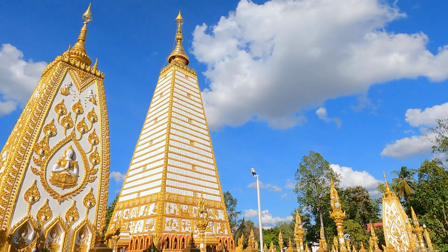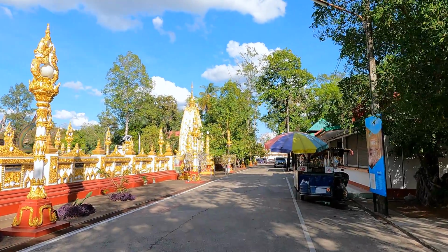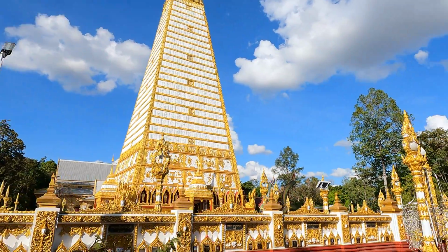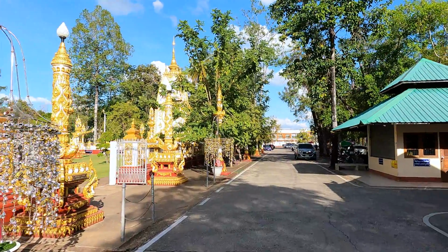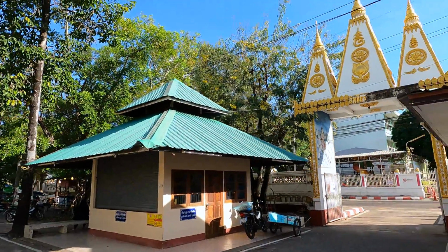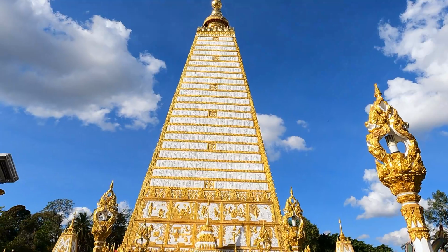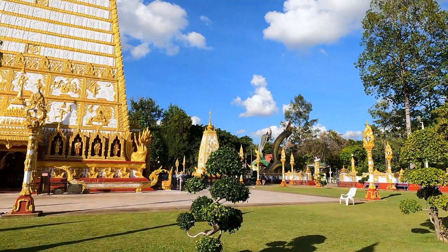So this is the famous Wat Nong Bua, famous in Thailand at least, and it's really quite splendid. Obviously looks like it would be pretty old, huh? But actually it was built in the 1950s. Yeah, but despite that, it's got the vibe, doesn't it? It's really got the right feeling about it. It's super impressive. One of the nicer temples in Thailand for sure.